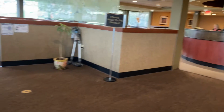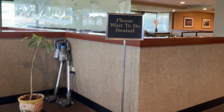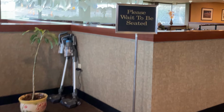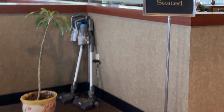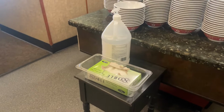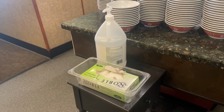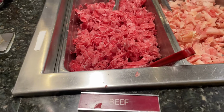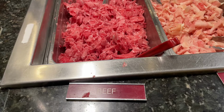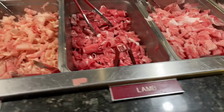The lobby's pretty big, and one thing that I noticed right by the "Please wait to be seated" sign is that there were 2 vacuum cleaners charging, just ready to be used to clean the carpets that were throughout the restaurant. Here's the start of the buffet. They got the bowls. Really nice how they have the rubber gloves and the hand sanitizer. And then here's the start of the buffet. We start with the meat. Oh, the beef sign is crooked.